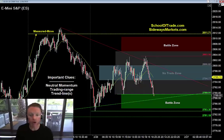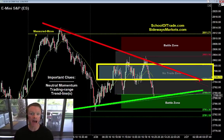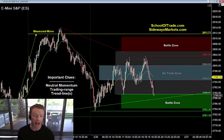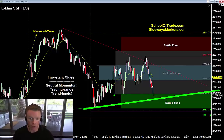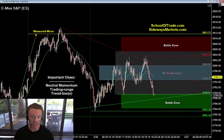Okay, so now that you know the basic idea, I've got my trading range right in the middle. I've got some rising support coming over. I've got falling resistance coming down. Not the end of the world. Those trend lines are not going to make too big of an impact because I'm not trying to sell low or buy high. What I'm going to do is use that trend line in combination with those range expansion levels to buy those lows and sell those highs.